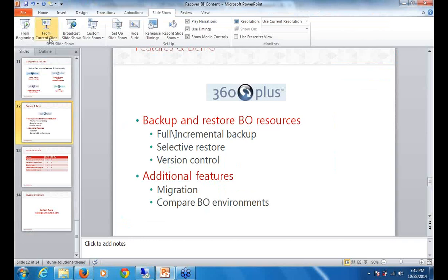The hard backup feature in SAP BI, we can do version control. By version control, I mean we cannot control the number of objects that get created in the input file repository. But by using 360 Plus, we can control the number of backup sets or the backup objects that get created, no matter how many times they change or how many times we create a backup. We cannot do a selective restore using SAP BI, but using 360 Plus, we can.